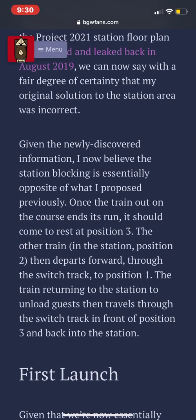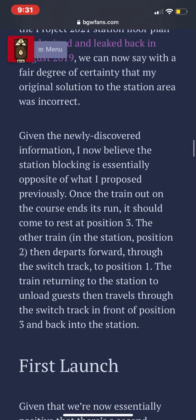Once the train out on the course ends its run, it should come to rest at position 3. The other train in the station at position 2 then departs forward through the switch track to position 1. The train returning to the station to unload guests then travels through the first track in front of position 3 and back into the station.